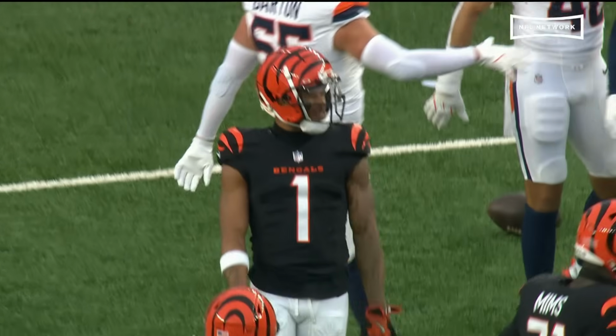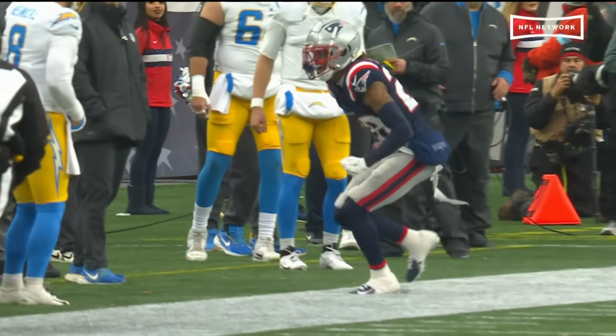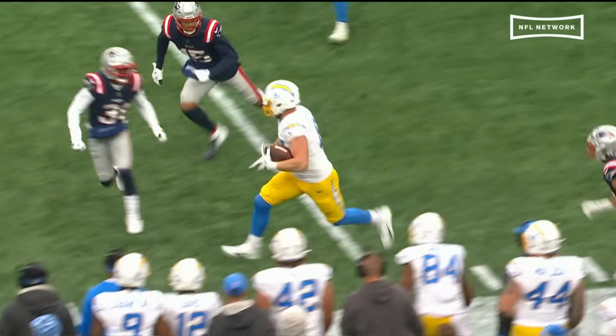Chase doesn't drop many. A little bit. I told you earlier in the game, Alex Austin has jumped out to me. Colts game. From Keenan Allen and Mike Williams. And what do they have in the cupboard this year? A bunch of new receivers and tight ends, Ross.